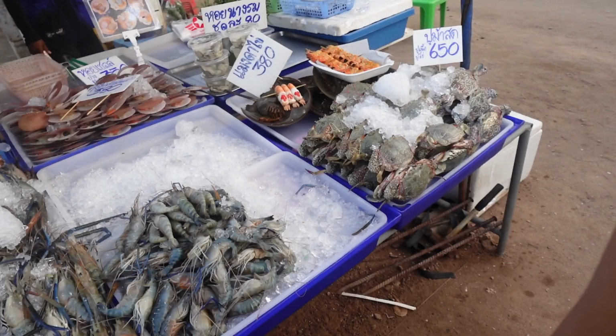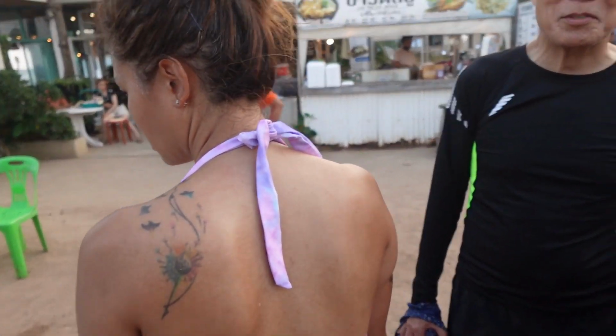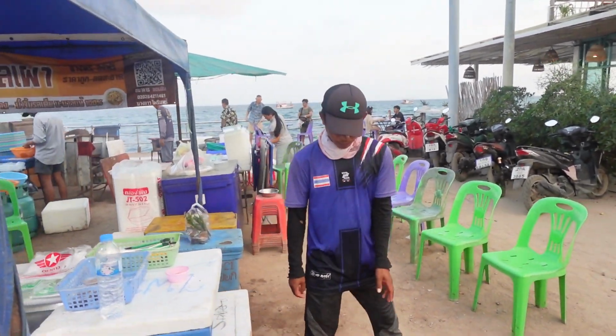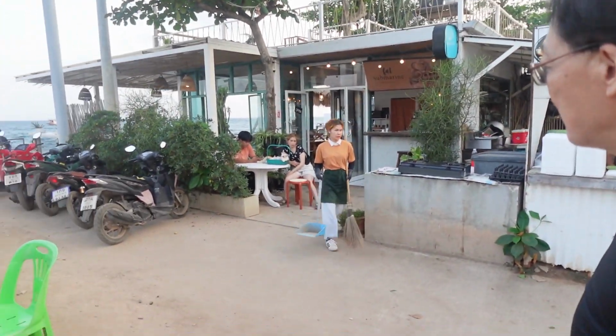A lot of seafood here right by the ocean. And besides getting a food stall, you can also just dine right there on the side by the beach. So a lot of food options. Look at the cat. Chilling. Look at that cat.